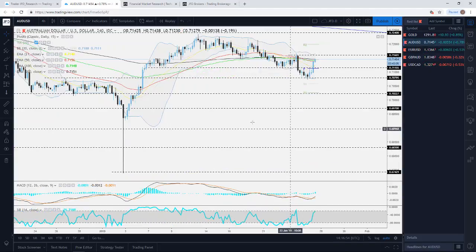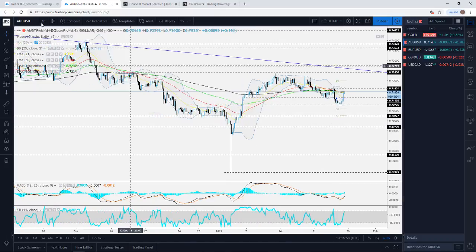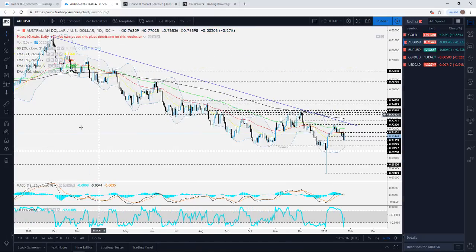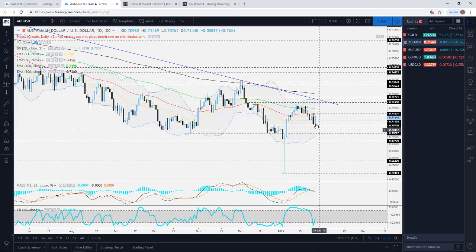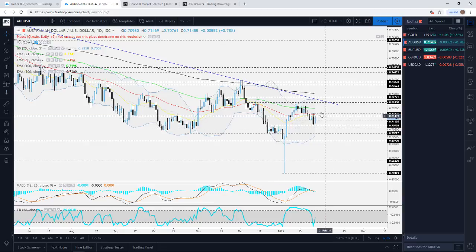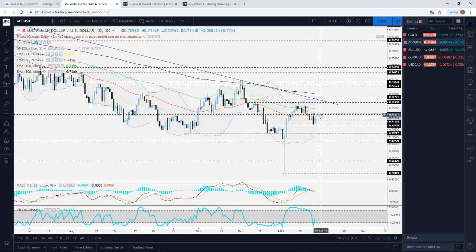Jumping into the Aussie dollar now, this one's also getting a nice push higher. If we look at the daily chart, overall we're still trading below this tentative downside resistance line taken from the highs of January last year. Today we've managed to see a nice rebound from the 0.7080 level, and it's now already about 60 pips higher, currently aiming for the 0.7160 barriers.